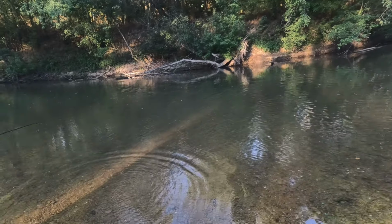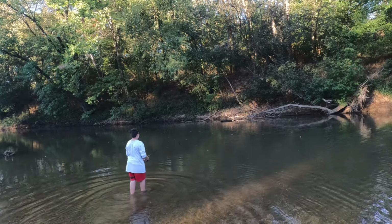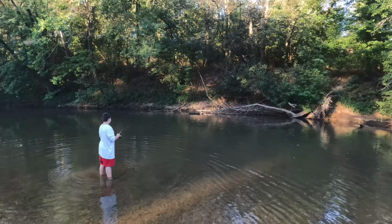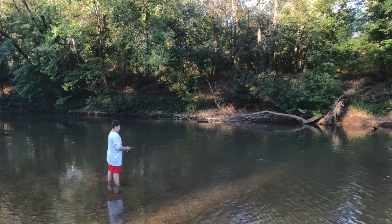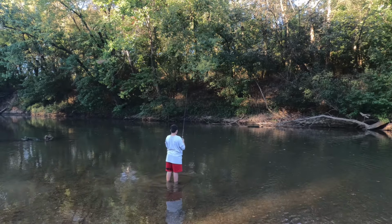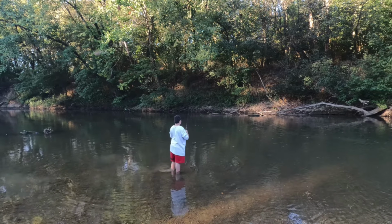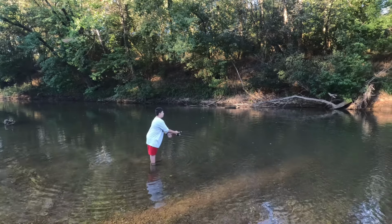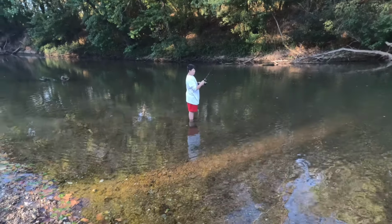I just casted right there. I'll catch you. Good cast. Oh. You gotta set the hook hard. Cast it up farther upstream. Good cast. There's no fish here in the middle there, isn't it?